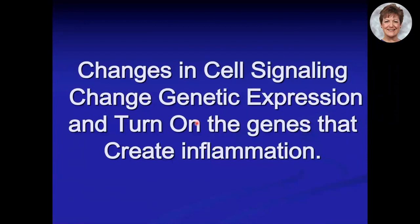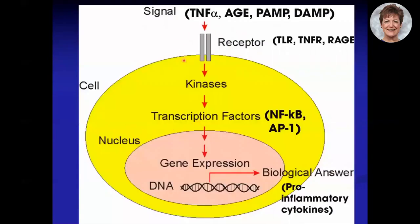Genes are on and off. Your eyes are blue. They're always blue, okay? But there are some genes that turn on and turn off depending on what's going on in the outside environment. We call that epigenetic influences. So, for example, if you have a bacteria or a virus or a piece of cell debris from a cut that lands on this receptor on the outside of cells in your body, in your immune system, let's say, those viruses, bacteria, fragments, or cell debris land on the receptor, turn on these kinases inside the body, turn on the transcription factors that change the genetic expression and create inflammatory cytokines.